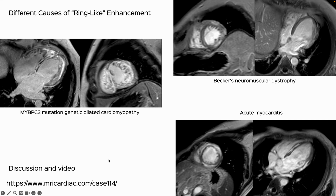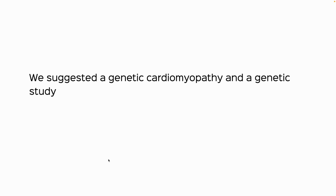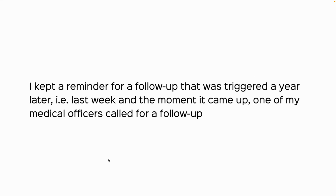I'd done a case at MRIcardiac.com, I think about a year and a half or so ago, and I'd looked at different causes. But the vast majority of patients who have ring-like enhancement have a genetic cardiomyopathy, and there are different forms of genetic cardiomyopathy. So we suggested that this is likely a genetic cardiomyopathy, and we said, please get a genetic study done.